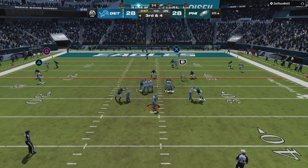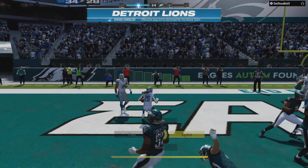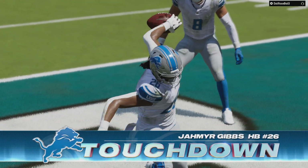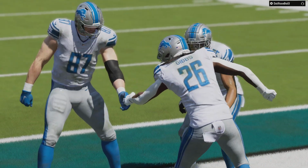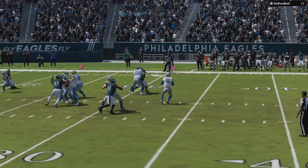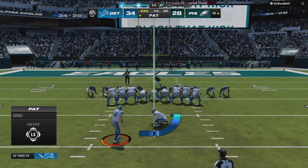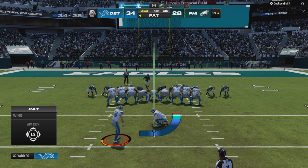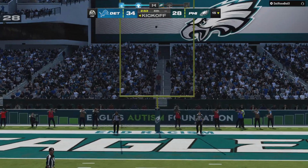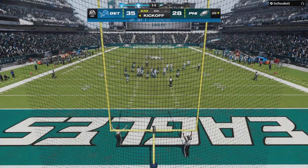Now Goff. He's got his running back out of the backfield. And in for the Lions touchdown. Jahmyr Gibbs. 25 yards for the touchdown. And the Lions answer back with a touchdown of their own to break our tie and take the lead here in the 4th. Extra point by Patterson, up and good. And they will take a 7-point lead.